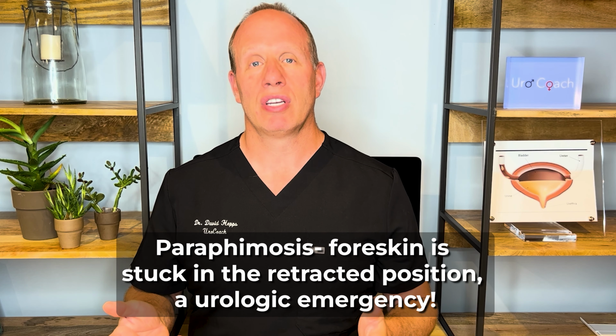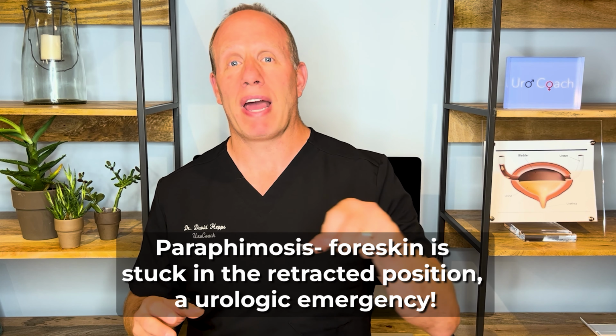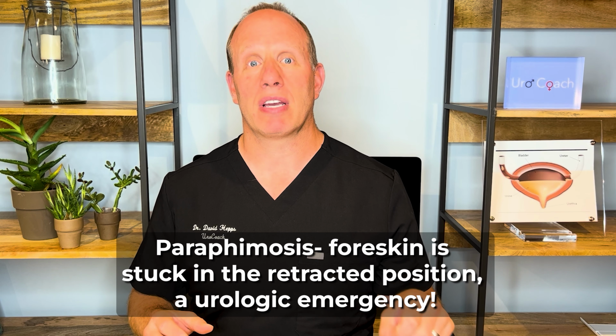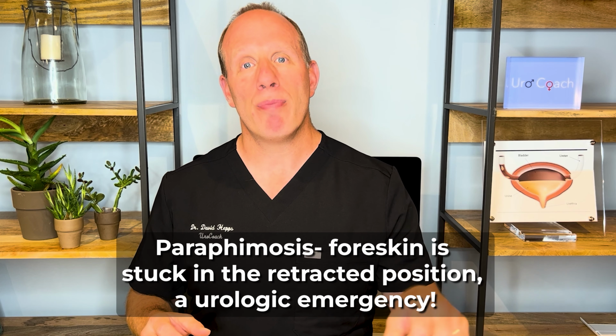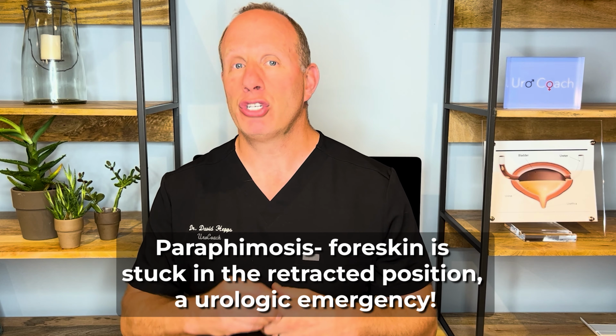A third problem that happens with men who have a foreskin difficulty is sometimes that skin will retract back over the head of the penis, but it's difficult to replace it. If that happens, it's called paraphimosis. A paraphimosis is when that skin is pulled back over the head of the penis and becomes trapped, and a narrow band forms. It's almost like having a ring on your finger that's too small.